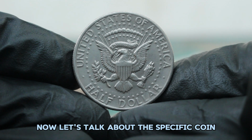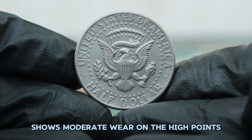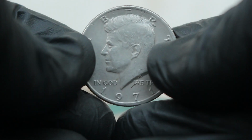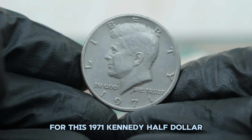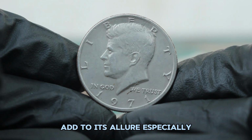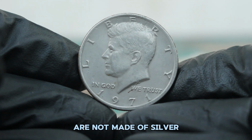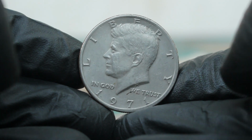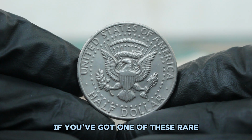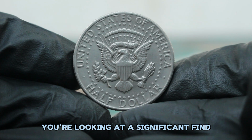Now, let's talk about the specific coin in fine condition. A fine-grade coin shows moderate wear on the high points but retains the majority of its design details. For this 1971 Kennedy half-dollar, the large date and absence of a mint mark add to its allure, especially since most 1971 Kennedy half-dollars are not made of silver. So, what's this coin worth in today's auction market? If you've got one of these rare silver versions in fine condition, you're looking at a significant find.